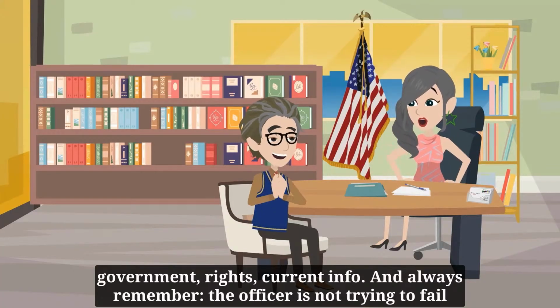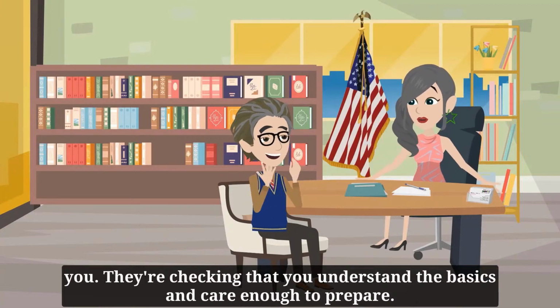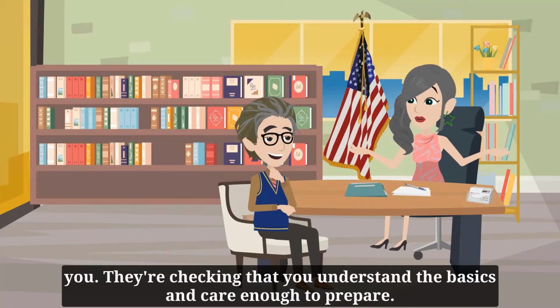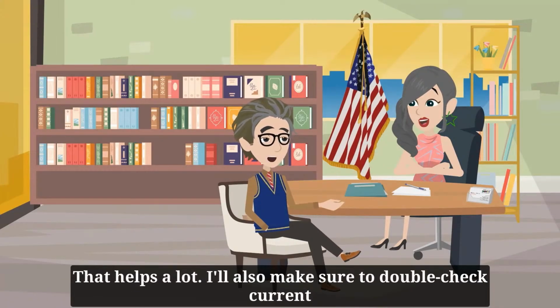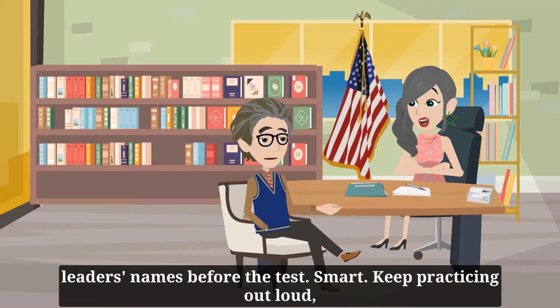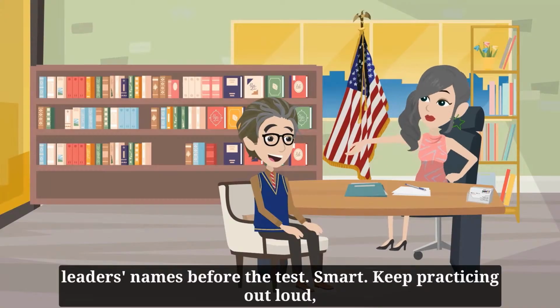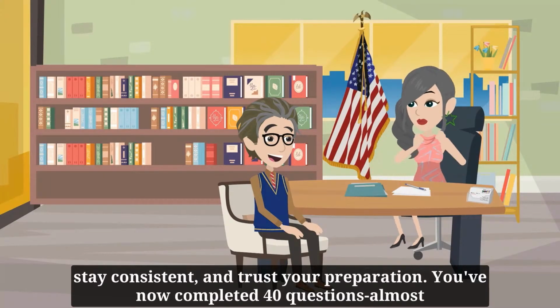And always remember, the officer is not trying to fail you. They're checking that you understand the basics and care enough to prepare. That helps a lot. I'll also make sure to double-check current leaders' names before the test. Smart. Keep practicing out loud, stay consistent, and trust your preparation.